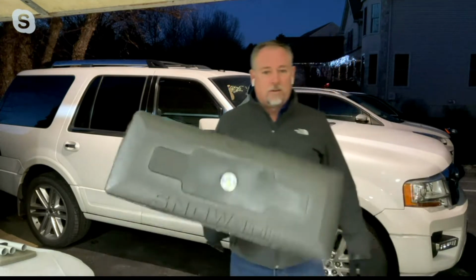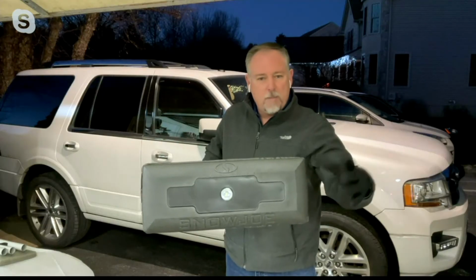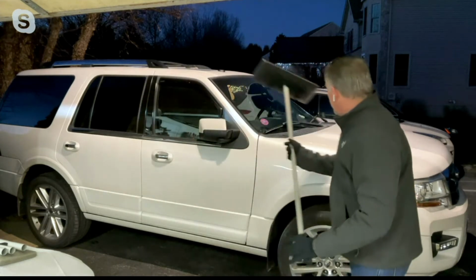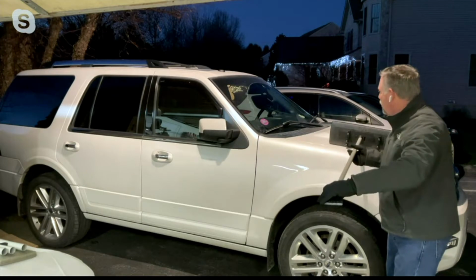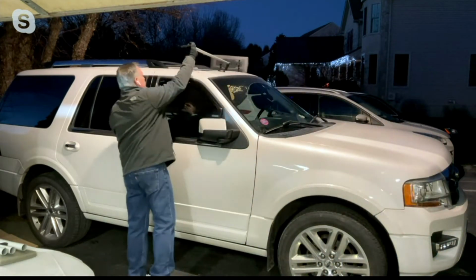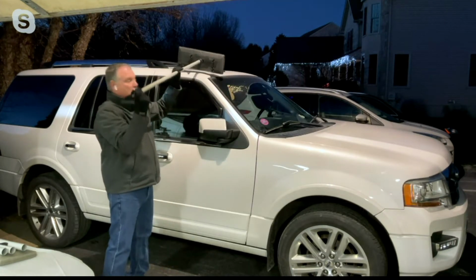So the guys at Snow Joe designed this specifically to remove the ice and snow. As you said, closed cell foam. It feels like a sponge, but it doesn't absorb anything. So it's not going to get frozen. It's not going to be musty or mildewy because we want you to keep it in the car. So all you do is take it over to the hood of the car, and you can push the snow. You can pull the snow off the hood. You can get it off the roof of the car. Now, this is a large SUV, and you can see I can go all the way across the top with one push or one pull.